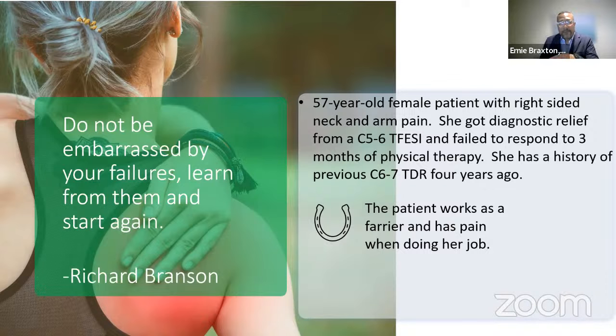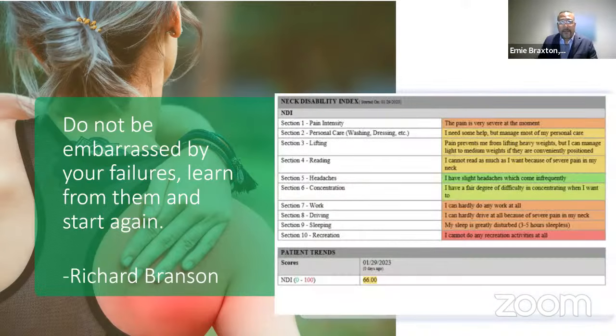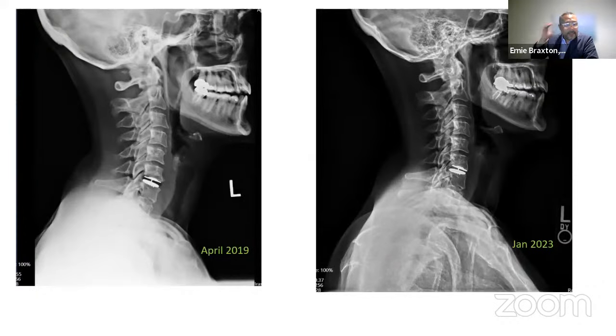I didn't really know what a farrier was until I met her, but she's a woman that shoes horses, and so she's constantly bending her neck forward. And she says that she has so much pain that she can't work as a farrier, which is what she really loves to do. This is how she presented. Her neck disability index was about 66, and her pain really limited her from doing anything recreationally at all, and made it really difficult for her just to work, and affected her sleep as well. So I did this case in 2019.